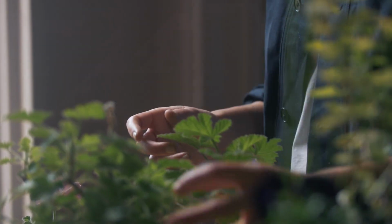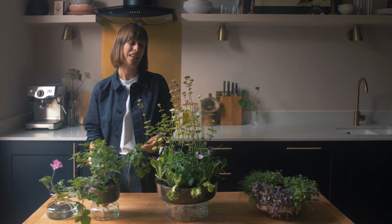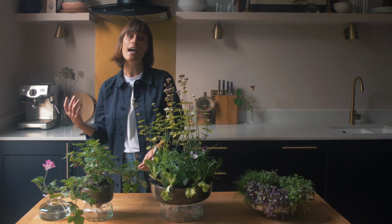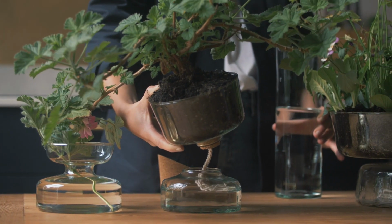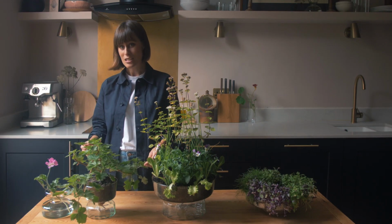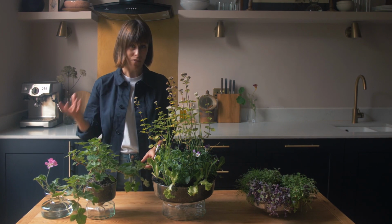The great thing that a lot of people don't realise about pelargoniums is how easy they are to grow inside. They're a very tolerant houseplant. As long as they have quite a bit of sunlight, they will forgive your spotty watering and they'll come back with a vengeance every spring. They also propagate very well.